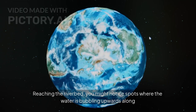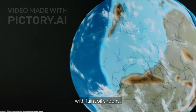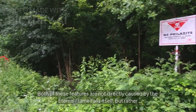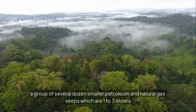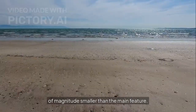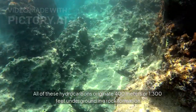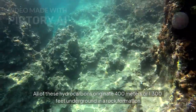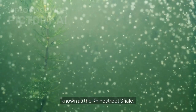Reaching the riverbed, you might notice spots where the water is bubbling upwards along with faint oil sheens. Both of these features are not directly caused by the Eternal Flame Falls itself, but rather a group of several dozen smaller petroleum and natural gas seeps which are 1 to 3 orders of magnitude smaller than the main feature. All of these hydrocarbons originate 400 meters or 1,300 feet underground in a rock formation known as the Rhinestreet Shale.